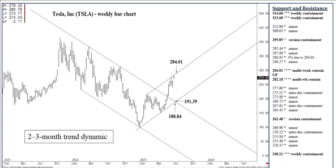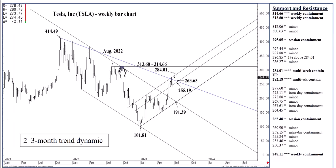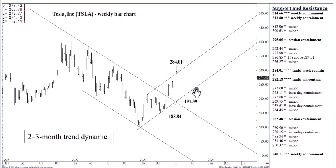If we close above 284.01 by a 1% margin, 286.85 or higher, then we have a meaningful buy signal. On a daily basis that is certainly actionable, but I label that a tentative buy signal. I really like to see the market settle the week out, Friday closing at 286.85 or higher. Under that scenario, I expect the 313.60 to 314.66 region, this August '22 high area, within probably 2 to 3 weeks, and by the end of the year, or within 3 to 5 months, the 414.49 all-time high. But until then, as I've been saying, we can top out here at 284.01 and fall back into the 190s over the next month or two.